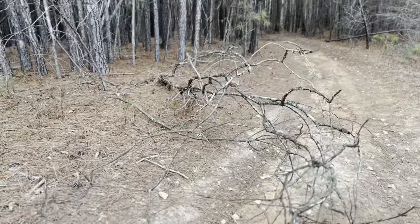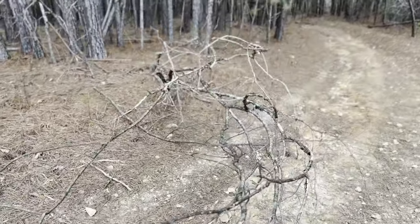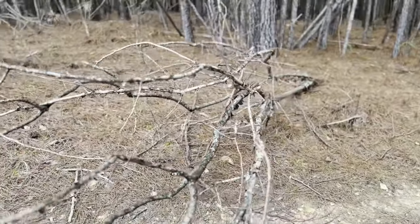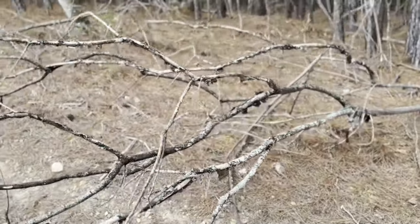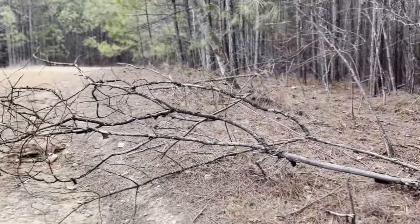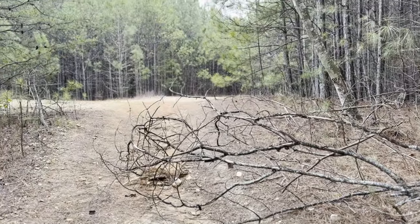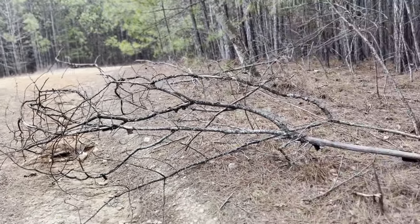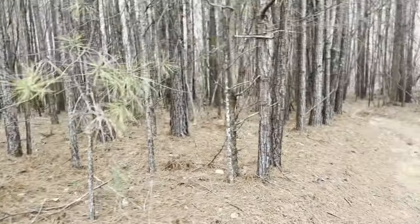This is just a tree that kind of fell or got pushed aside onto the path. I just thought I'd film it. Easy to get around, and I'm sure people that do the four-wheeling will probably move it, but I thought it was kind of cool in the way, and I'm just filming shit, so.